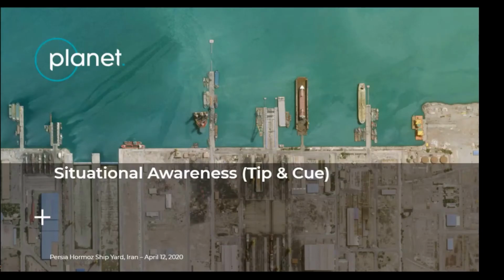But as we operate 2 constellations, it makes sense to collaborate them. By using daily PlanetScope to get an idea of pattern of life or situational awareness, the tip and queue system works quite well. The tip being the daily imagery from PlanetScope allows us then to queue up a SkySat and get that 50 centimeter resolution for the more intricate details.